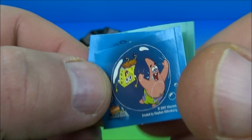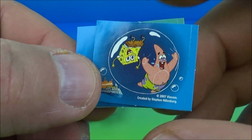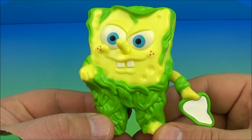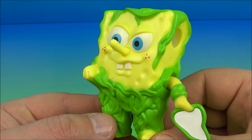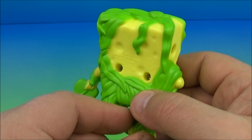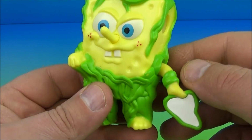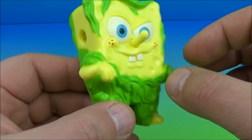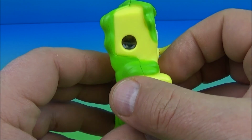And here we go, SpongeBob and Patrick in a bubble. Oh, this is just a great little set. I really like this one. Next we have SpongeBob Tangey. Look at SpongeBob. He looks like the swamp creature, the swamp thing. This is kind of creepy for SpongeBob, but yeah, I dig it. This is different, but I like SpongeBob.